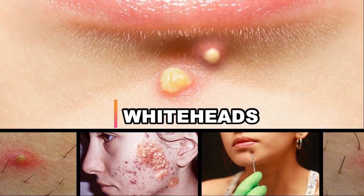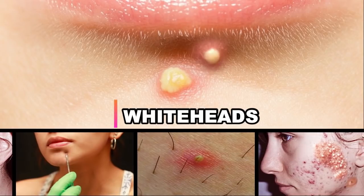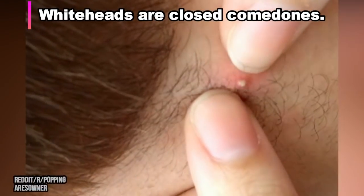A whitehead is also a clogged pore, except, unlike a blackhead, the top of the pore is not stretched open and exposing the clogged portion. The pore is still clogged, but the surface of the pore is closed. So dermatologists call these closed comedones.